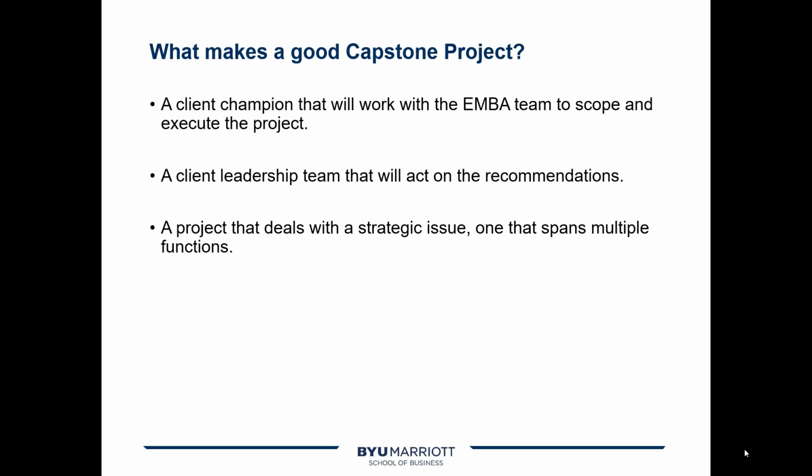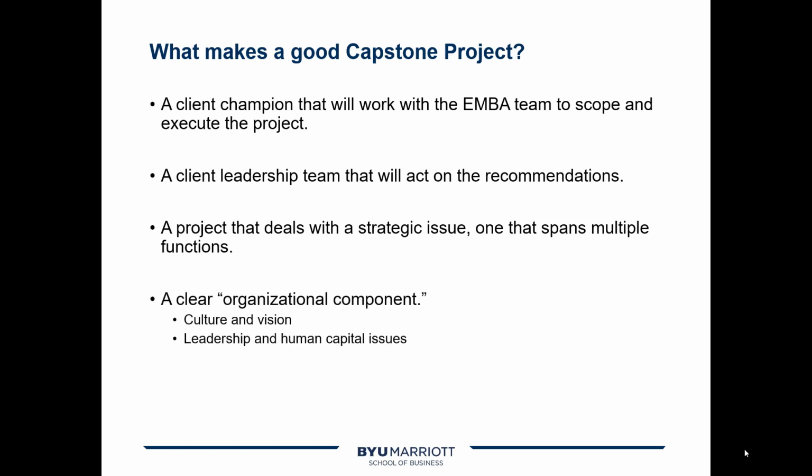So they needed help, and they were ready to act on what we told them to do. A good project is also one that deals with a strategic issue, one that spans multiple functions. So on the face of it, it's a marketing project. How do we develop a product? But what we find underneath would be issues of training and skill development, would be, do we have the right structures in place? Do we have the right incentive systems in place? Do we have the financial resources that we need? Are we valuing these projects appropriately? So good strategy-based projects span multiple functions.